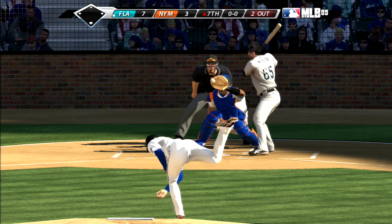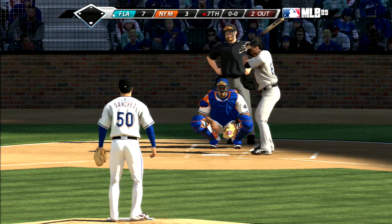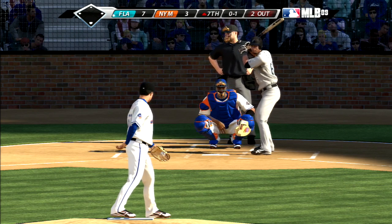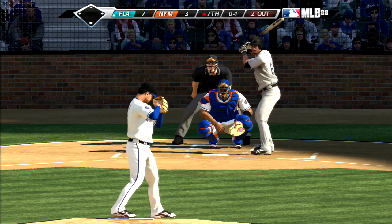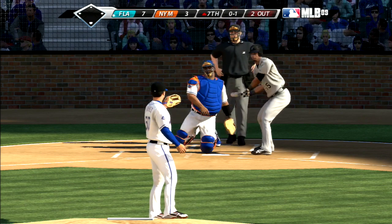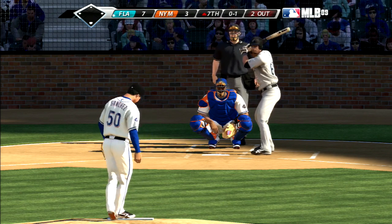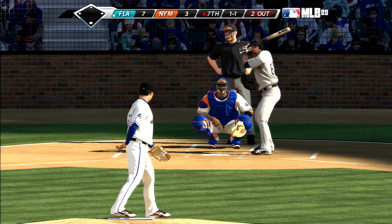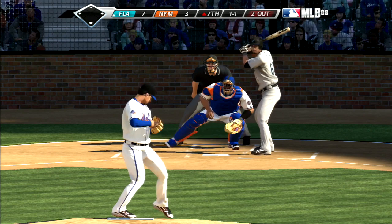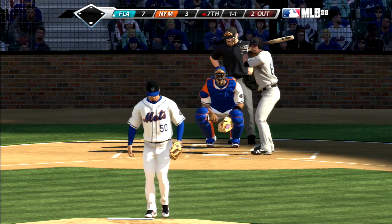Here's the first offering. And that's in there for strike 1. And sometimes when you haven't seen a guy, you might want to take a pitch to gauge him. But he let a pretty good one go by there. Outside for a ball, 1-1. Fastball called strike, 1-2. Ooh, and that one pretty much just burns off the outside edge.